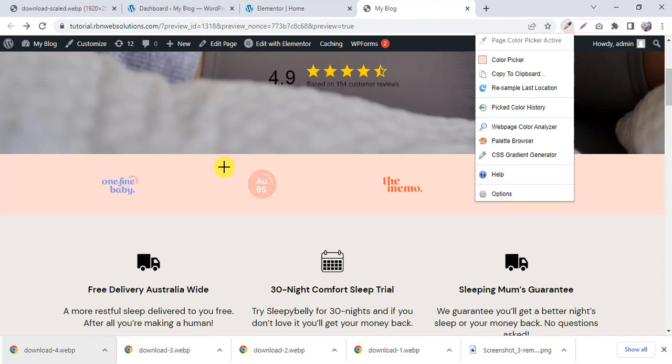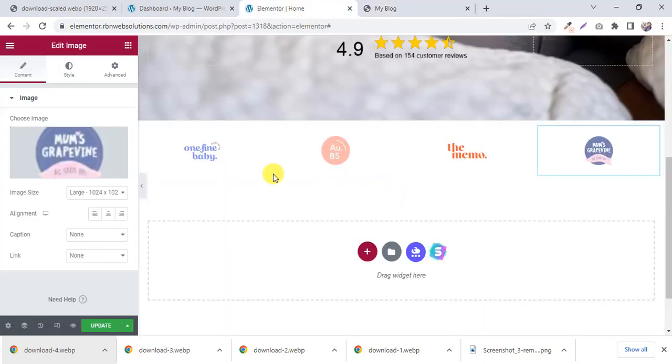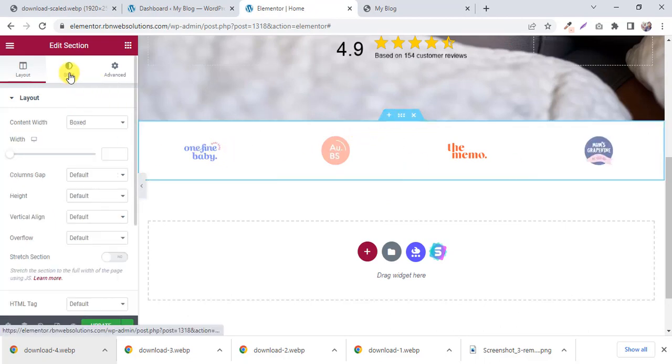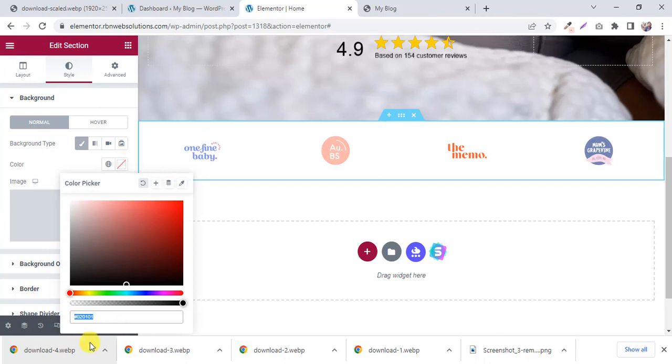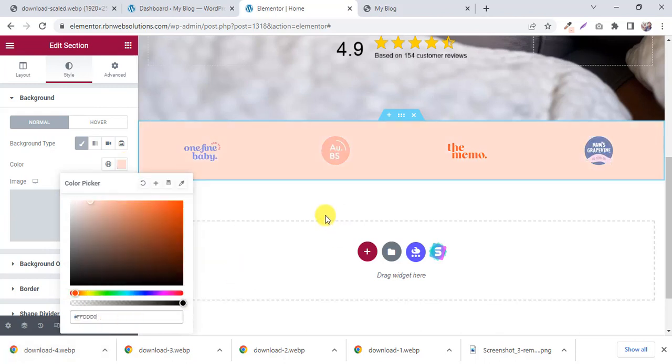And now you can see here there is a background color. So copying the background color, and to set the background color in the whole row, you have to click on this icon and then click on style, and then background type classic, and obviously color. So paste here your color code, and then you can see the color is done and our section is done.